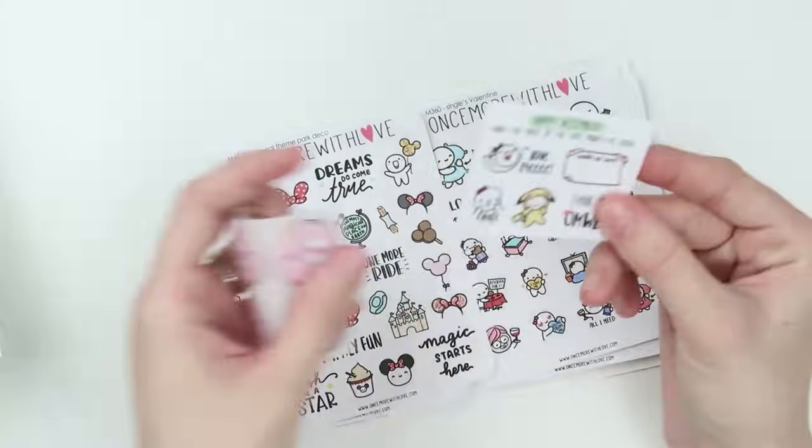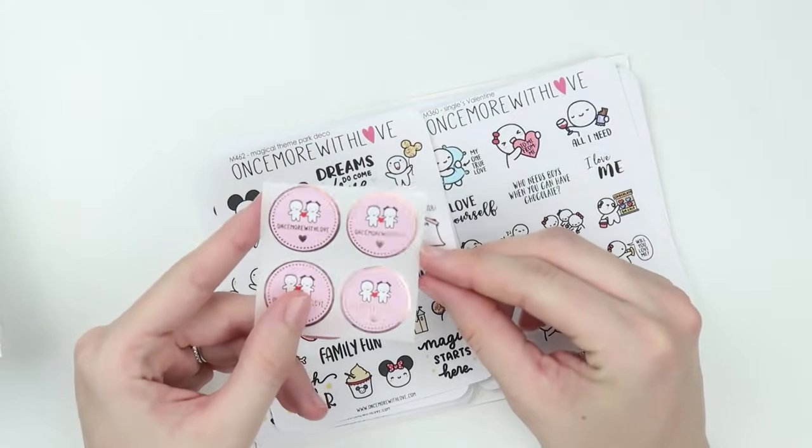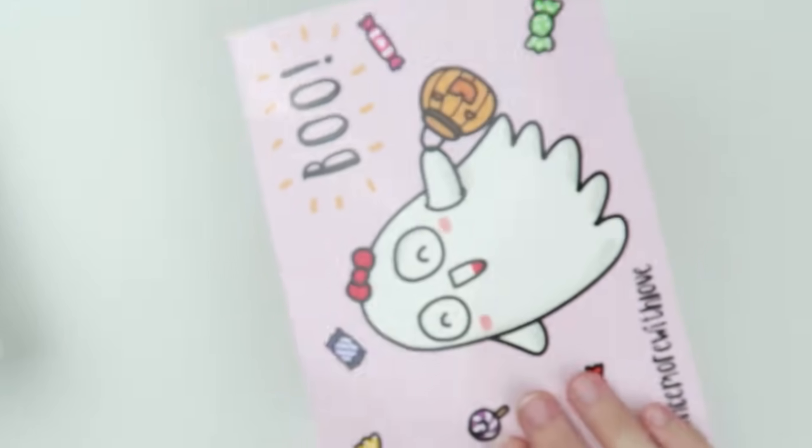So then I have a little freebie here, which is super cute. This was my December freebie. And then I got some more of these little seals, which I really like. So there's those. Let me just do this right here, my invoice, and then my journaling card, which I already showed you. So here's my order.